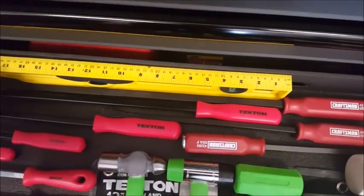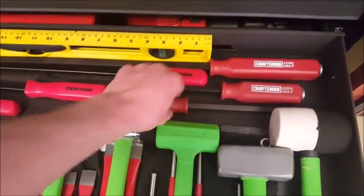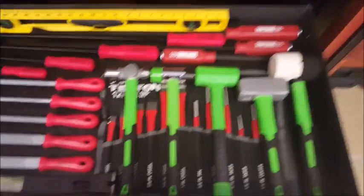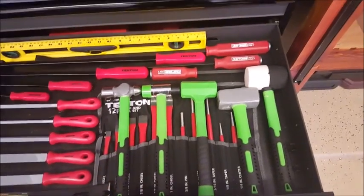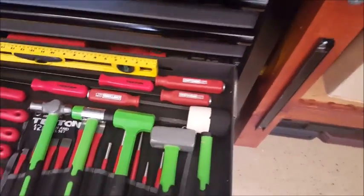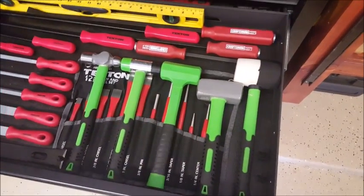So you get a pretty large size, your medium and your smaller. But it's a pretty good set for 25 bucks. Then you got your hammers, you got your ball peen and rubber mallet and sledge and all that good stuff. It's a pretty decent set.